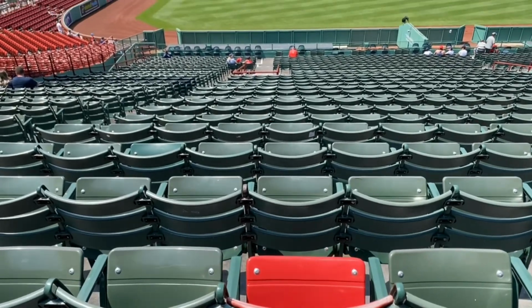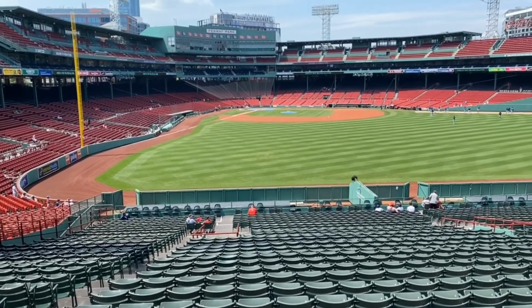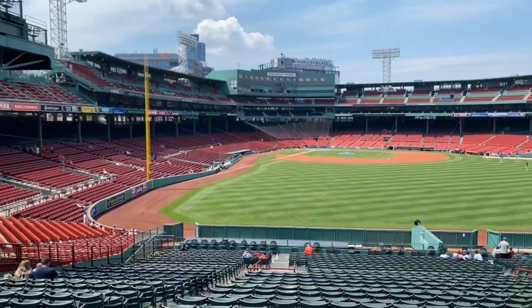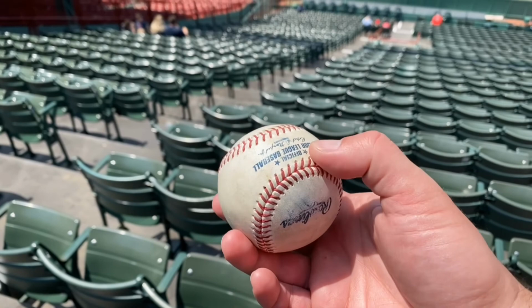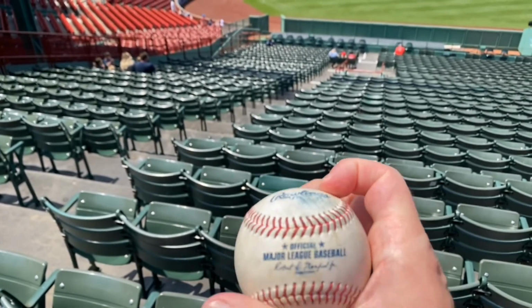So here's the seat, and here's the view. Gotta tell you, long ways. So here's something funny, ready? There's no way somebody hit that ball during BP this way. So I'll take it. Give it to some kid later. I don't need it.